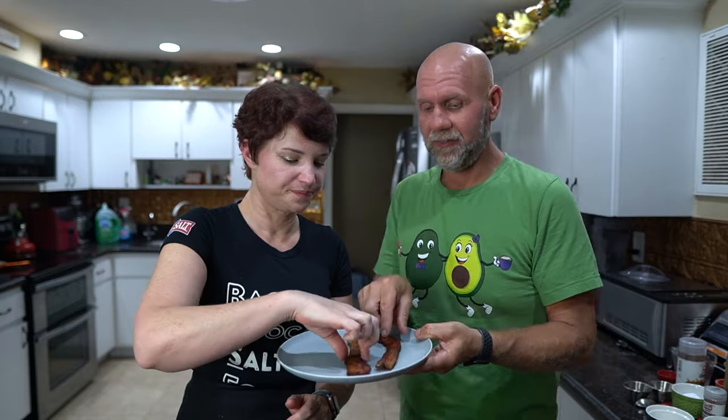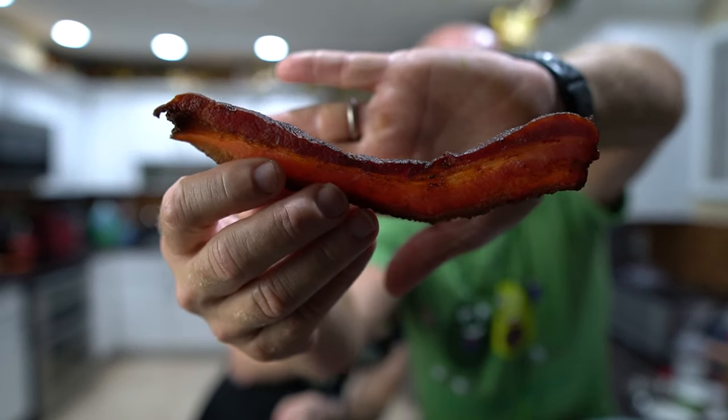So, okay. So we took two pieces. We fried them up. We like it super crispy. We do. So this is the taste test, and this is exactly how we like it. You can see it looks just like regular bacon, except we've made it ourselves. Wow. It's not regular. It tastes so much better.